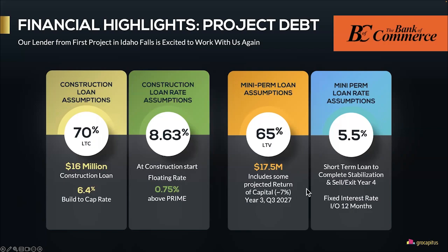After we finish construction, we're going to get a mini perm loan at a very conservative 65% LTV. For that loan, we actually think we can do better. We think the final number might be as high as 75% LTV. Now, because we chose 65% for our number, we're only returning a small amount of your capital in year 3. If we go up to 75%, we'll return almost a third of your capital at the time of refinance in mid-2027. We've assumed a 5.5% interest rate for the mini perm loan, so that allows us to complete stabilization and exit at the end of year 4. Remember, this is a 4-year project, not a typical 5-year project, much faster.